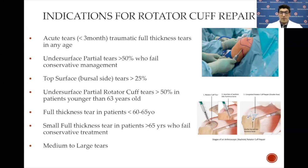Partial tears. If you have an undersurface tear on the bottom that is approximately 50% of the tendon and you haven't gotten better with PT and maybe one injection, that's a good indication for a surgical repair. Tears on the top of the tendon are treated more aggressively because these have been shown to progress more rapidly. So even as low as 25 to 30% of the tendon being torn over the top is a good indication for surgery. But again, this is if you've done physical therapy and you're just not getting better.